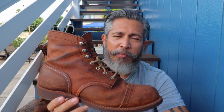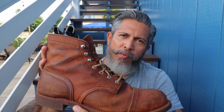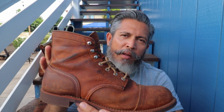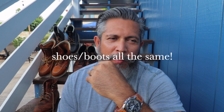The bad stuff about these boots is the same thing as any other Red Wing, because they make it with such a thick piece of leather. You know what I mean? This is a copper rough and tough. It took me about 2 weeks to about 4 weeks to break it in. But once you do break it in, this forms on your feet and is one of the most comfortable shoes I have.